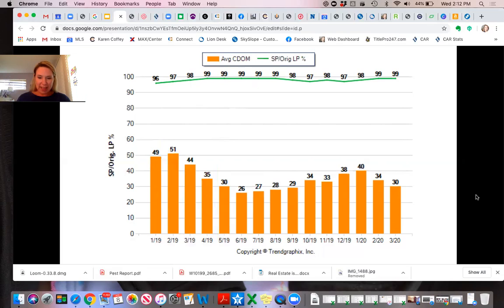Okay, and then the average days on market, you're seeing a downward trend. So this really corresponds with what I was saying about last week. 50% of the pending sales were on the market less than 7 days. So that 30 days and seeing it jump down from February is really indicative of that trend right now in our market. And that also means, again, we're still noticing that housing shortage because buyers are purchasing homes as soon as they hit the market if they're a good value.